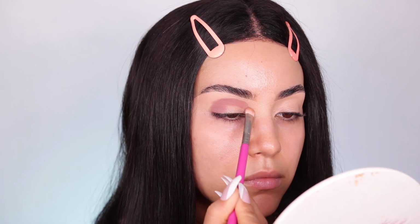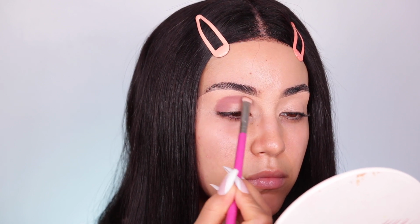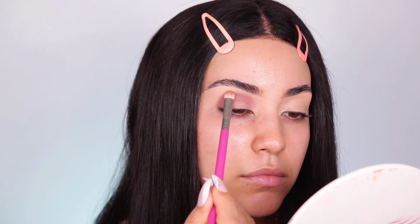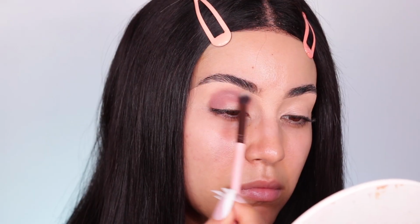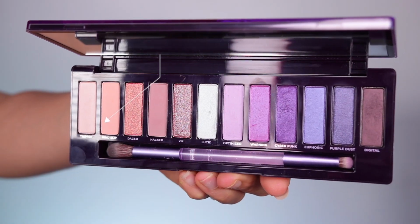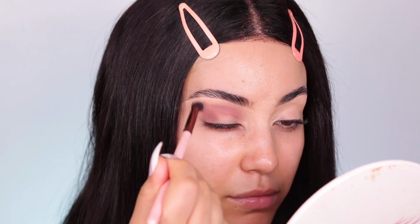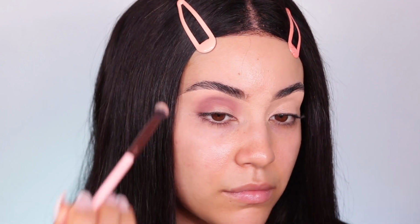So I'm starting with the shade Hack, which is a very pretty brown mauvey tone. I added this shade all over the crease and slightly blowing it out because I wanted to create sort of a soft smoky look on this eye. And I also went in with the shade Mind Slip, which is a beautiful orangey, light peachy orange tone to feather out the whole entire edge of this look.